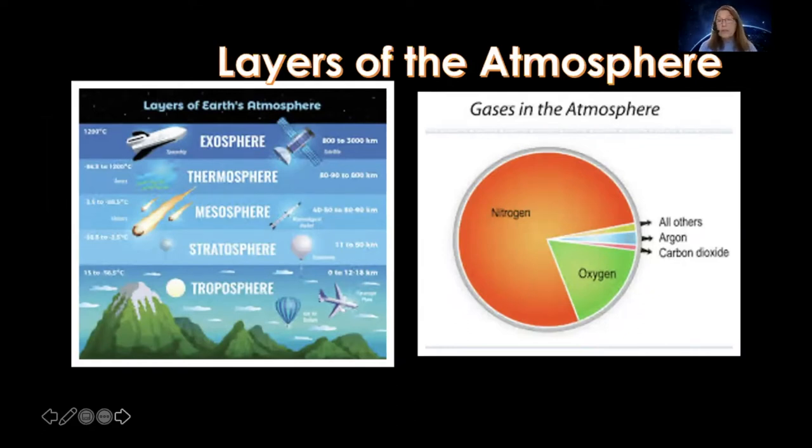Well, the question here is if you were to travel up through the layers of the atmosphere, would you always have all of the oxygen that you need to breathe? And would there still be the same amount of gases in the atmosphere at all the different levels? And think about it logically. Gravity is what holds that water to the Earth, and that's what holds that atmosphere to the Earth. So the farther that you get away from Earth's surface, there's going to be a whole lot less gravity.